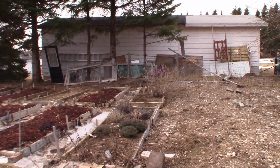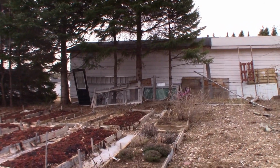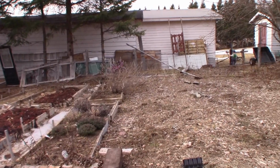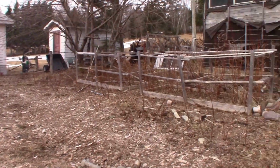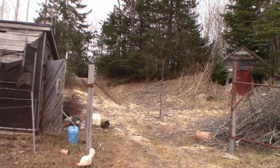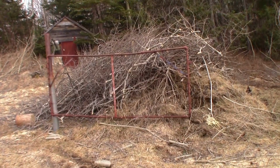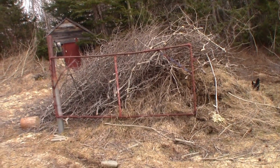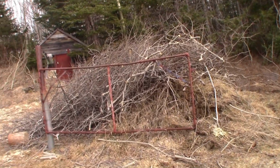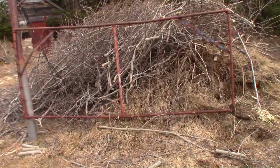And of course, this is what I've done. I now have, there's 14 here and 15 over in the other patch, 3 by 10 foot beds. Raspberry patches, strawberry patches. I'm collecting medicinal herbs, culinary herbs. This is also another preparation.